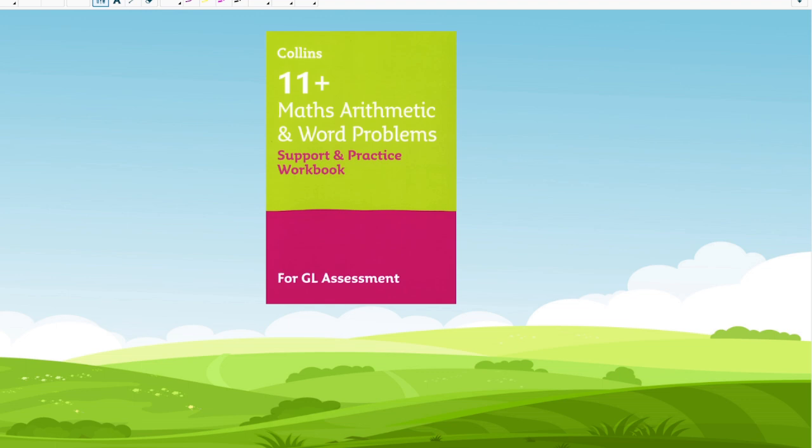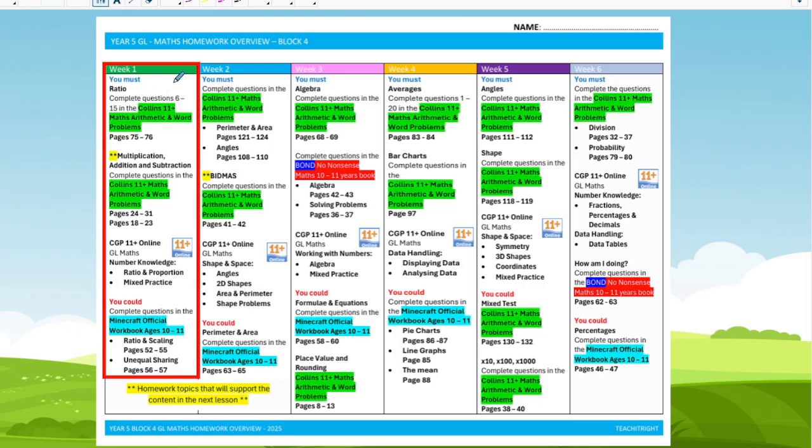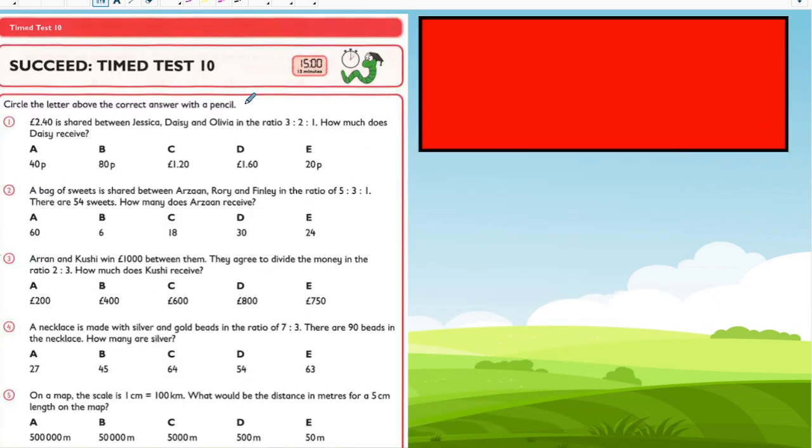So just having a little look at the homework overview, just so you're clear about which week we're going to be focusing on. So we're going to be looking at week 1, we're going to be focusing on the You Must tasks, looking at the ratio section on pages 75 to 76. We're also going to focus on the multiplication, addition and subtraction, which is covered on pages 24 to 31 and pages 18 to 23. There is also some CGP homework to cover off, and that is the ratio and proportion section and mixed practice.